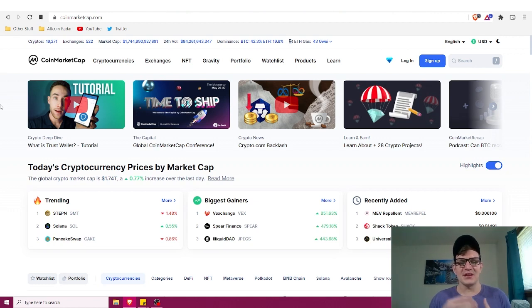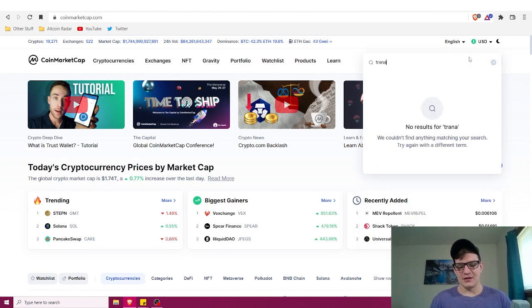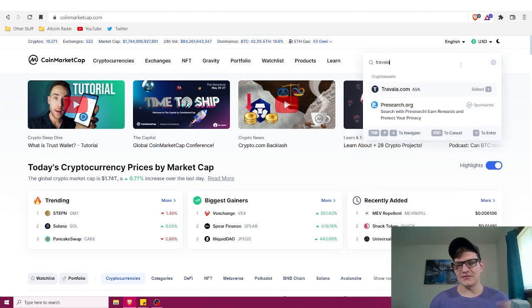Simply because the smaller cap coins will most likely be extremely volatile, and there's honestly no guarantee that they'll rise either, to be honest with you. However, guys, the next thing you want to do is open up CoinMarketCap, which is the website we're on right now, or another website called CoinGecko. And you want to open up that coin's page for that token and simply check to see which exchanges they're currently trading on. So if we go back to that Travala coin, I'll just show you as an example.